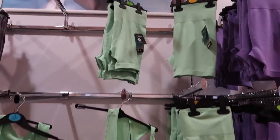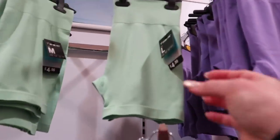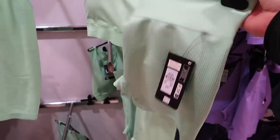I've just spotted this workout set as well. The camera is not translating it at all, but look at this color. Oh my goodness, I just said to Steph though, I feel like one wash and these do not last in this color, but I'm still way too tempted to grab this. I think I'm gonna get these.